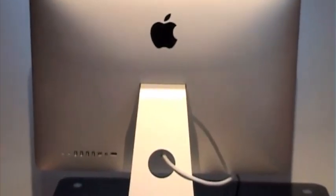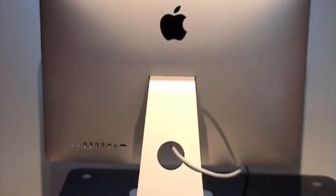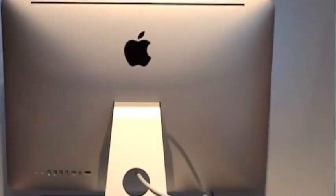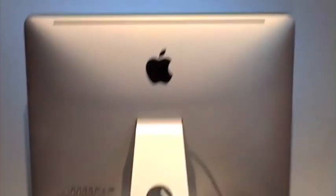But at the end of the day, I would go for this machine. For me, I just thought the 27-inch was a bit big, but I love this machine, and I'm really so far impressed with it.